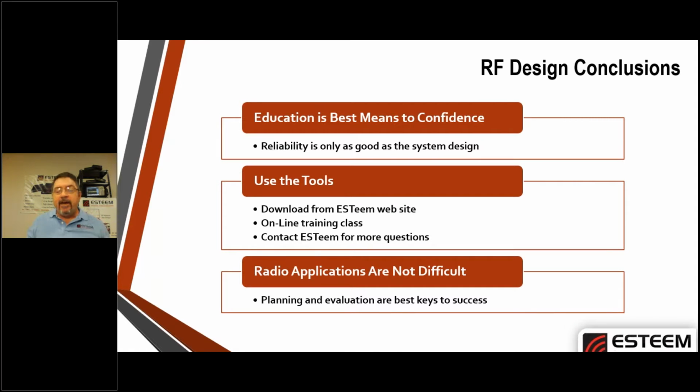And to be honest with you, if you've got any questions about how the system is done, or you'd like us to run the numbers or review the numbers, that's what we're here to do. We want to become your all-in-one radio stop. Radio applications are not hard, but the time and effort put into the design side is what's going to make them reliable.